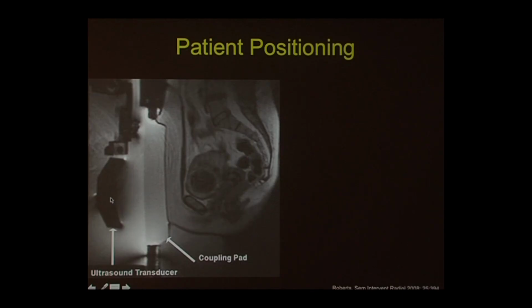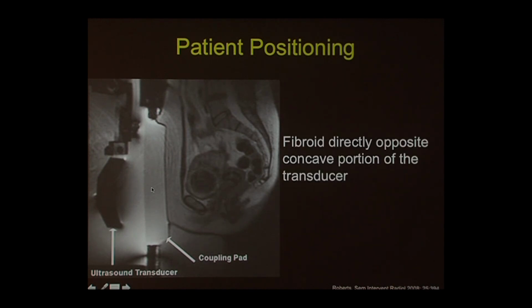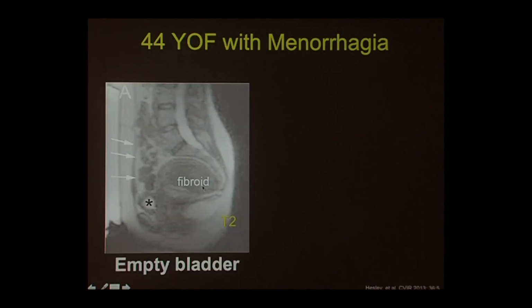So here's an example. This is cutting the patient in profile, looking at them from the side. This is the anterior abdomen. This is the spine. Here's the uterus. This dark solid round mass is the fibroid. And here is again the transducer. Here's the gel pad. And the aim is to send these sonications so that it can burn the fibroid.